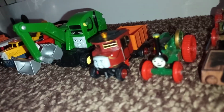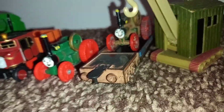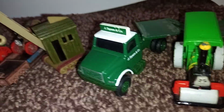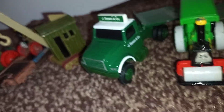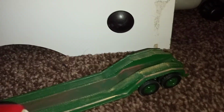I've got Elizabeth, Trevor, Scrap Trevor on the flatbed, the Caterpillar crane, the Dyson low loader, which also comes with the flatbed. And if you probably notice, when ERTL made the Dyson low loader, it was made using a modified Ford pickup truck, with the flatbed being made from the Mack Cabover truck's low loader trailer section.